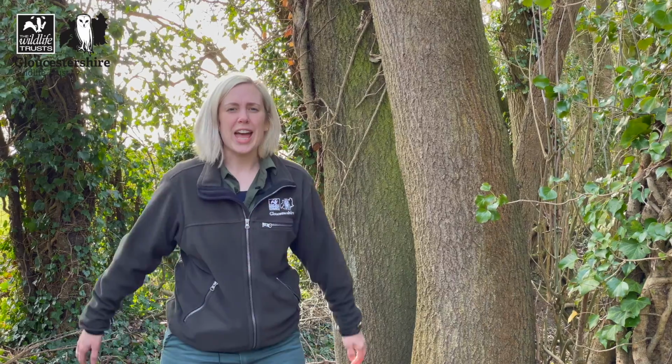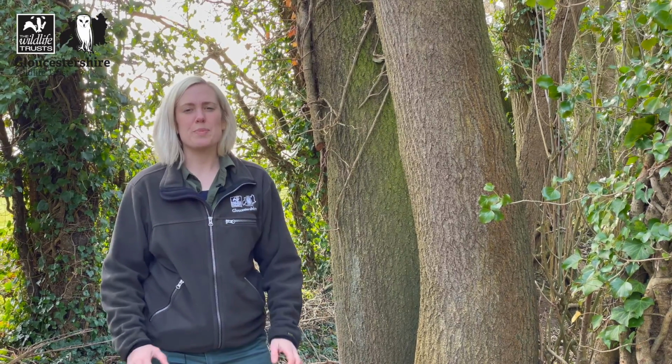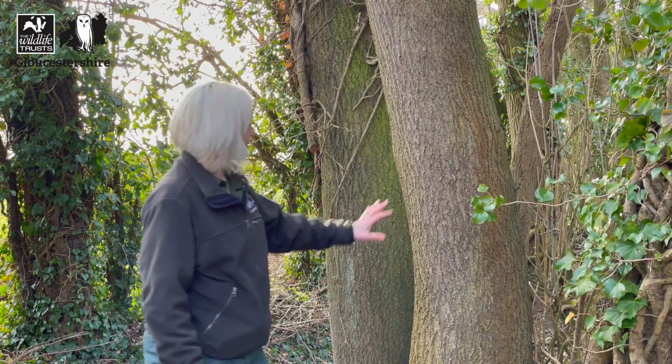So what did you get in your worksheet that was made of natural materials? Did you categorise wood as a natural material? Out on a nature reserve, you can see how wood is being made.